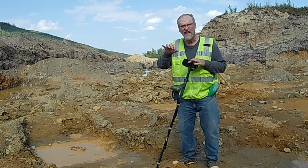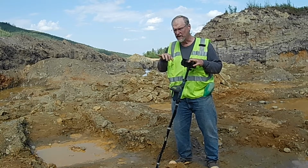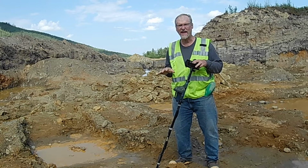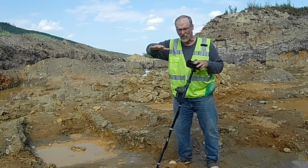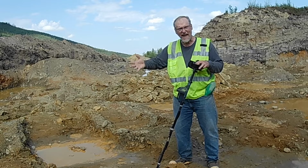And basically, the operator wants to cut down to the layer that is the hard pan, the false bedrock, the layer that gold can't get any further, because that's the richest layer that the gold is concentrated on. It's at the bottom, just like on bedrock. You know, gold will concentrate on bedrock. Well, hard pan is like bedrock.